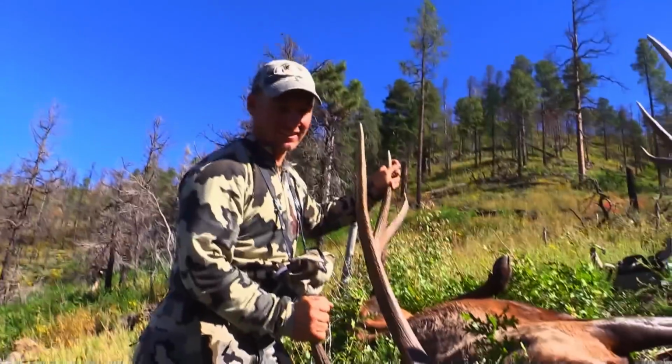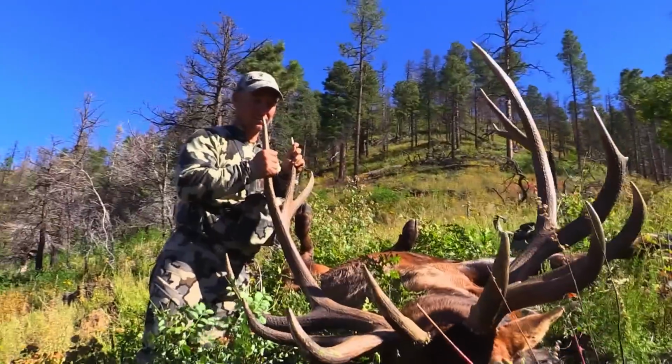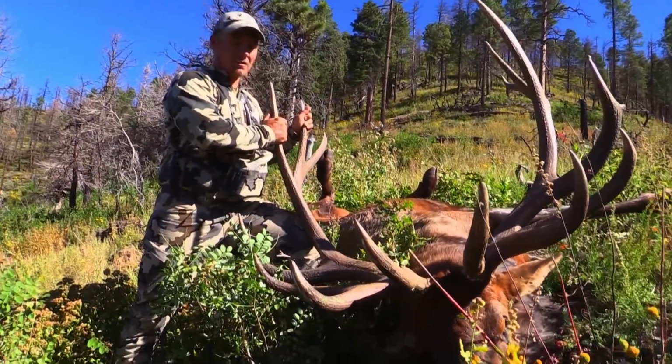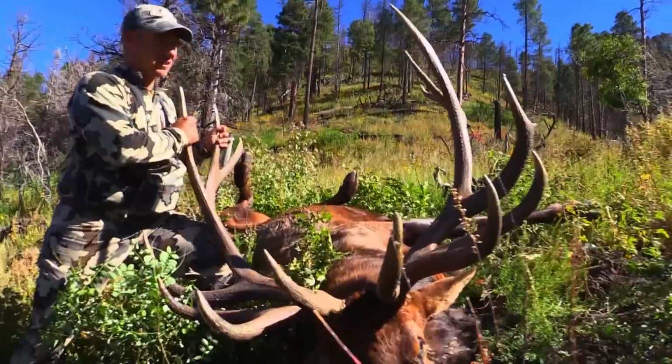Eastern Arizona, man. Drew a great tag. Got some friends of mine, Mossback, Arizona. They knew the country. I knew I wasn't gonna have much time in between all my elk hunts I had going, so I hired some local experts. And what a great hunt, man.